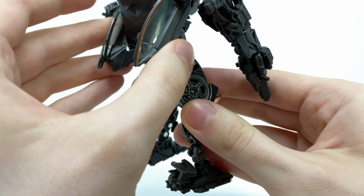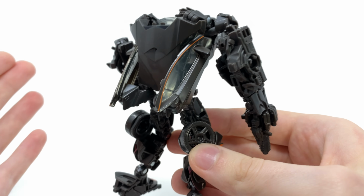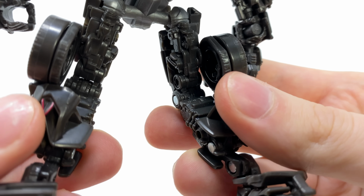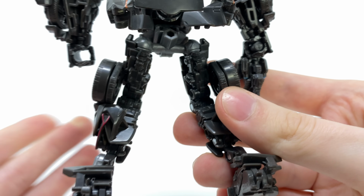As we come around here to the back, we actually do get the correct orientation of the door wings. The back kibble is super sleek and elegant. Just overall, such a fantastic figure. Even the back of the legs have been fully sculpted, which just looks so cool and accurate to the film.